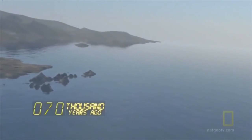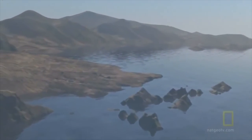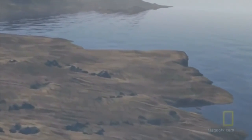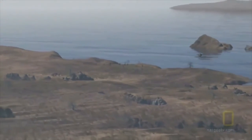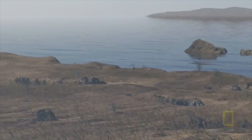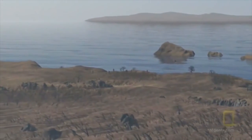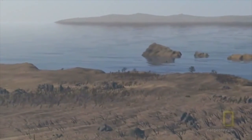Climate changes again. 70,000 years ago, sea levels fall, and the gap between Africa and Arabia shrinks to just 8 miles. The Red Sea is now narrow and shallow enough for a small group to cross out of Africa. They're another later species of human called Homo sapiens.